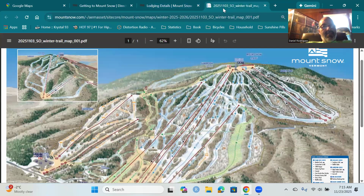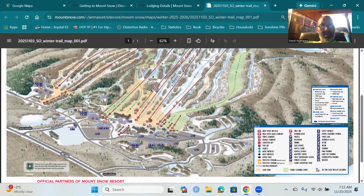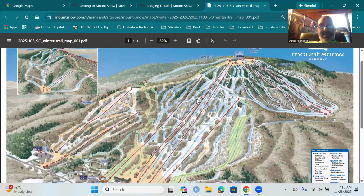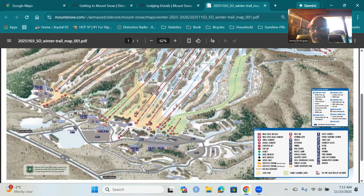Let's go to the mountain itself. I love this mountain. In comparison, say, to Stratton, which I guess will probably be the next one I'll cover because I'm going from closer to further from where I live. So we have some stats here: 3,600 feet. That's the altitude.